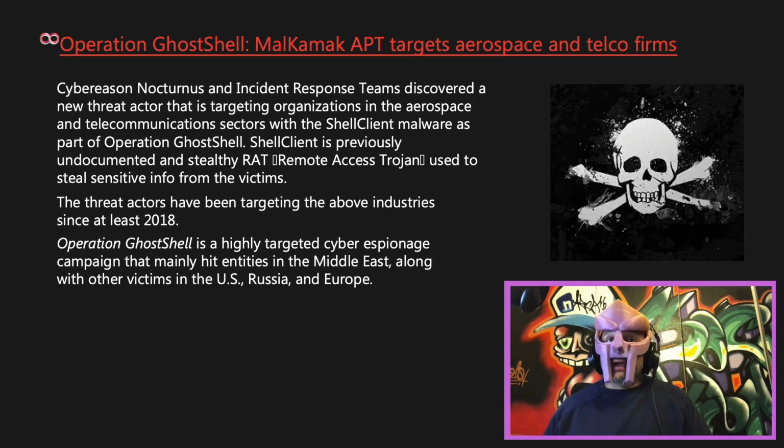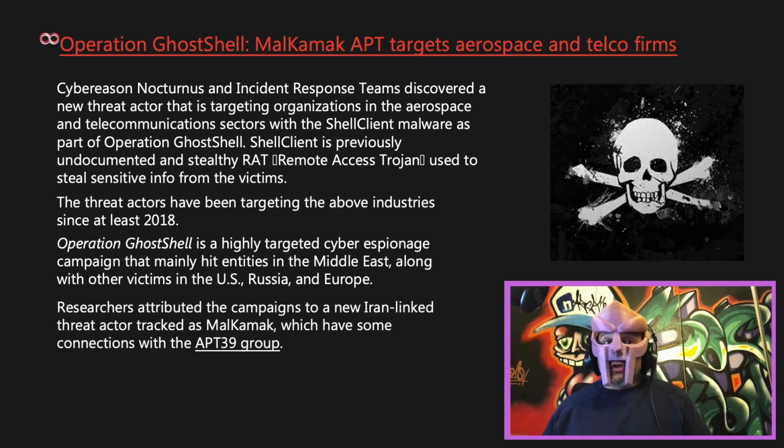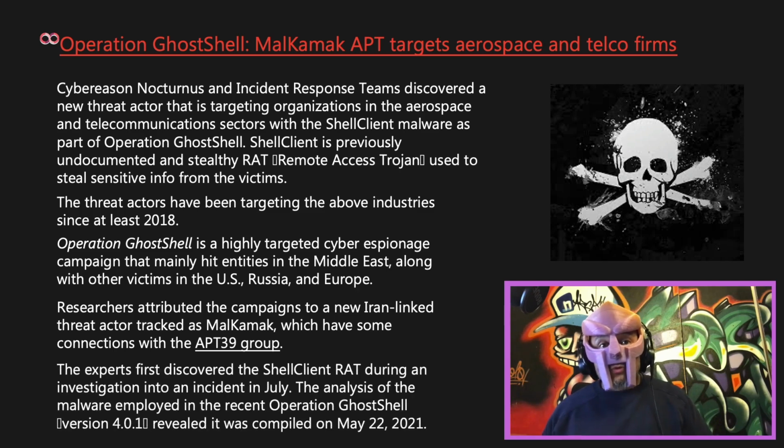Operation GhostShell is a highly targeted cyber espionage campaign that mainly hits entities in the Middle East, along with other victims in the US, Russia, and Europe. Researchers attributed the campaigns to a new Iran-linked threat actor tracked as MalKamak, which has some connections with the APT39 group. The experts first discovered the ShellClient RAT during an investigation into an incident in July.